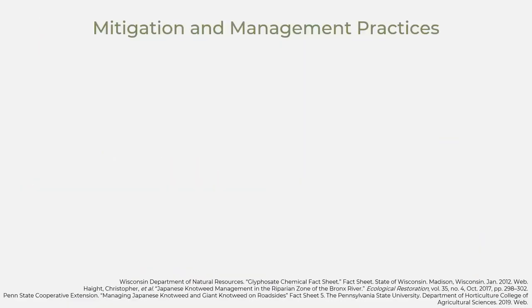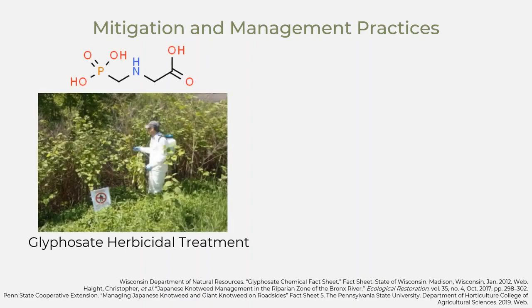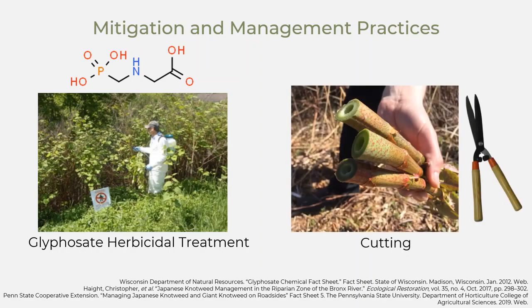Currently, to control the invasion of Japanese knotweed, a broad-spectrum herbicide called glyphosate is commonly used. However, when herbicidal treatment is inappropriate as it can have negative environmental impacts, repeated cutting and mowing over several growing seasons, though labor-intensive, is also effective.